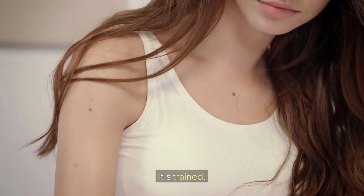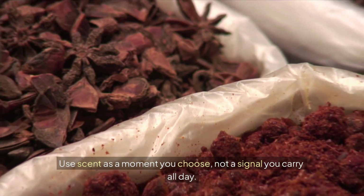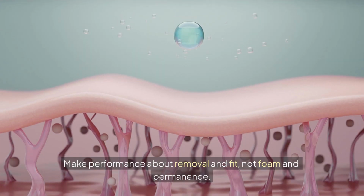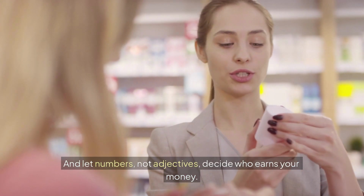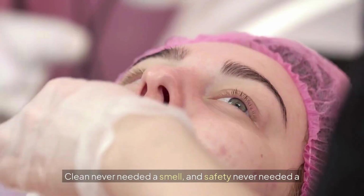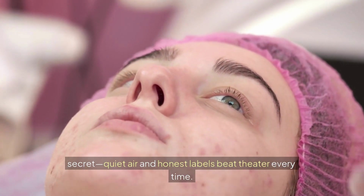Your brain isn't a flaw, it's trained, so give it a new cue. Let clean be a result. Quiet air, calm skin, clear routines. Use scent as a moment you choose, not a signal you carry all day. Make performance about removal and fit, not foam and permanence. And let numbers, not adjectives, decide who earns your money. That's how the spell breaks without turning your life into a chemistry set. Clean never needed a smell, and safety never needed a secret. Quiet air and honest labels beat theater every time.